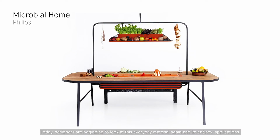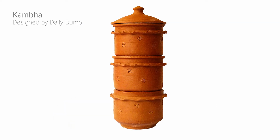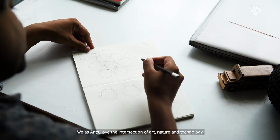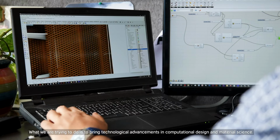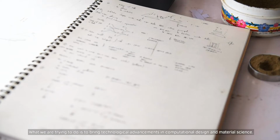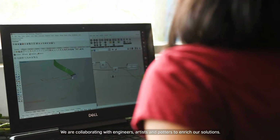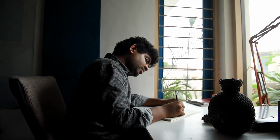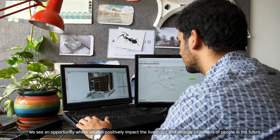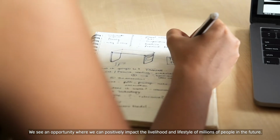Today, designers are beginning to look at this everyday material again and invent new applications. We as ants love the intersection of art, nature and technology. What we are trying to do is to bring technological advancements in computational design and material science. We are collaborating with engineers, artists and potters to enrich our solution. We see an opportunity where we can positively impact the livelihood and the lifestyle of millions of people in the future.